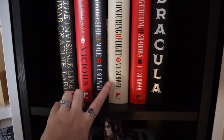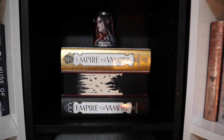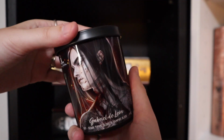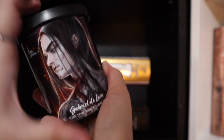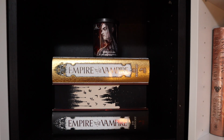I have not read Vicious or A Darker Shade of Magic, still on my TBR. And then we have my Empire of the Vampire shelf. Kind of speaks for itself. I really like this book. This is Gabriel de Leon, Candle. I have never burned it. Maybe when the second Empire of the Vampire book comes out, maybe I will burn it.